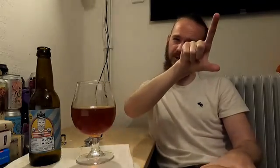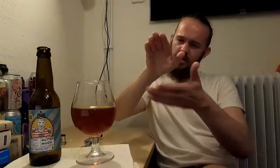So when you start at the back of the palate in this one, you can feel the flavour is a little bit taller, but it condenses down. Then as you go into that middle third of your palate, you can feel the flavours are a little bit more condensed down and squashed together.